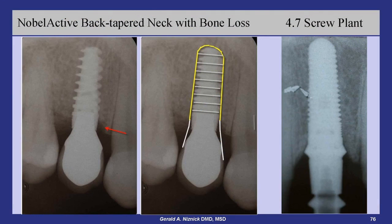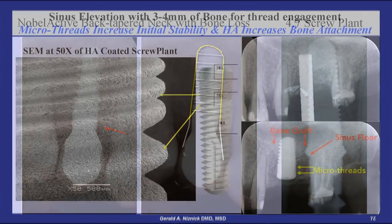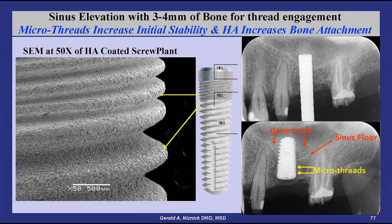This slide shows the bone loss associated with the back-tapered neck of the Nobel Active implant. My preference is to have a straight neck to the implant in order to seal the opening of the implant socket at the crest. This SEM of an HA-coated screw implant shows the transition from the SPM blasted microthreads to the HA-coated threads of the body. The surfaces look almost the same.